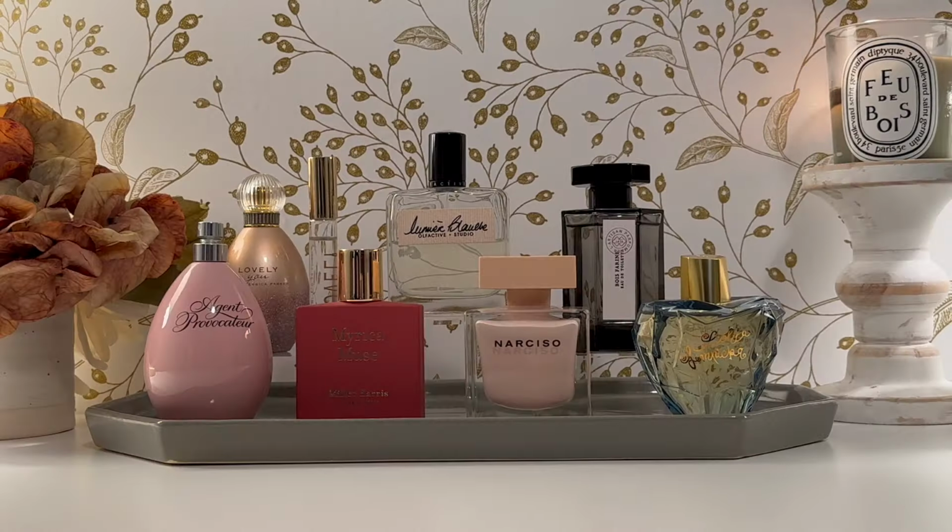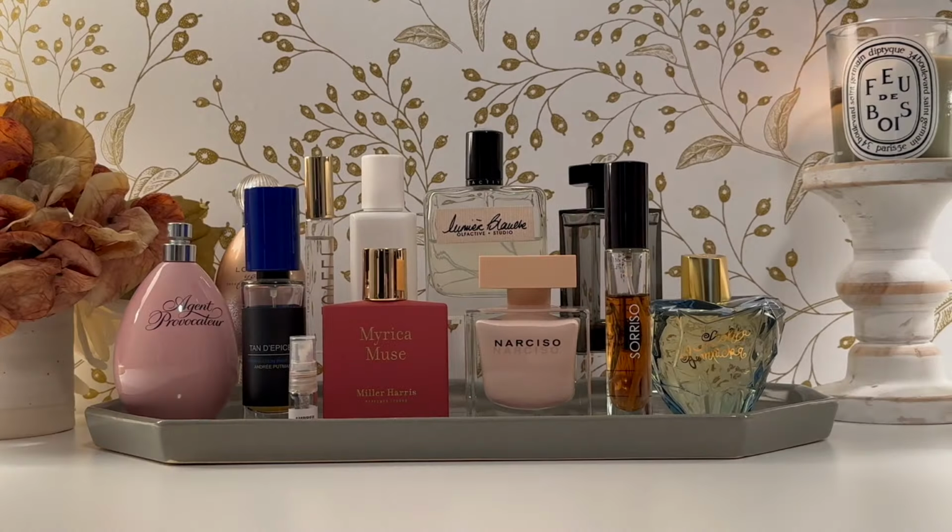This is what my perfume tray looked like at the beginning of last week, and this is what it looked like at the end of the week. I placed 8 perfumes on my tray this past week, and maybe for the first time ever, I wore all but one of them. The only one I didn't pick up this week was Narciso Poudre, but I did actually wear everything else. And besides the 7 OGs that I did wear, I included 4 other fragrances in my rotation this week that were not on the tray.